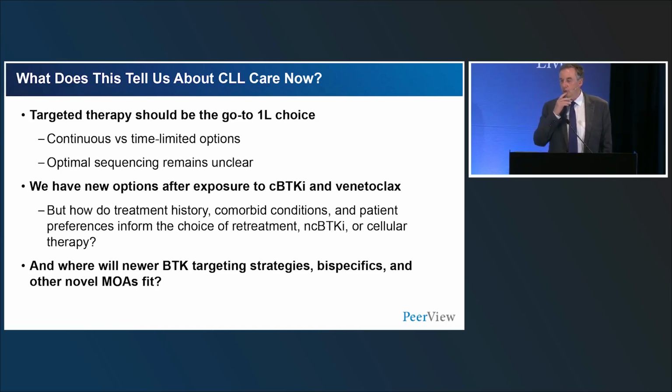We do have new options after what used to be, a few years ago, our unmet need. Doing this session a few years ago, we were talking about the double refractory patient population being a true unmet need. But how do we think now about this? We've got new options available, and you have to think about how the treatment history, the comorbidity, patient preferences, patient's insurance and what's covered, of course, the choice of targeted and cellular therapies, where do they all fit? And where do these new BTK targeting strategies, including, of course, the degraders, bispecifics, and other novel monoclonal antibody therapies fit?